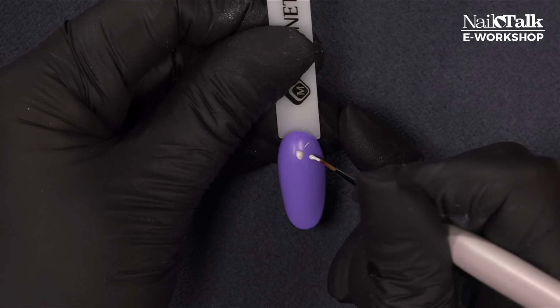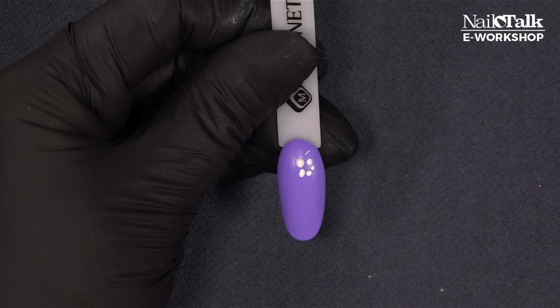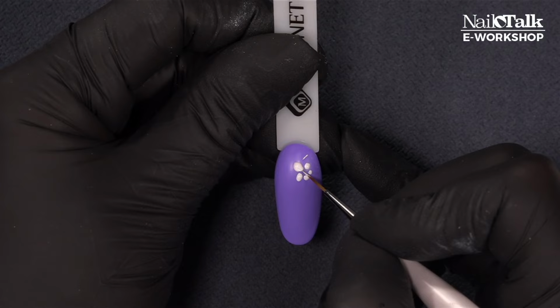Just removing that. What is the background color? So this is the pow purple. The pow purple from the pop art collection. From the pop art, one of my favorite collections. And nice and bright. And just pulling it a little bit up.